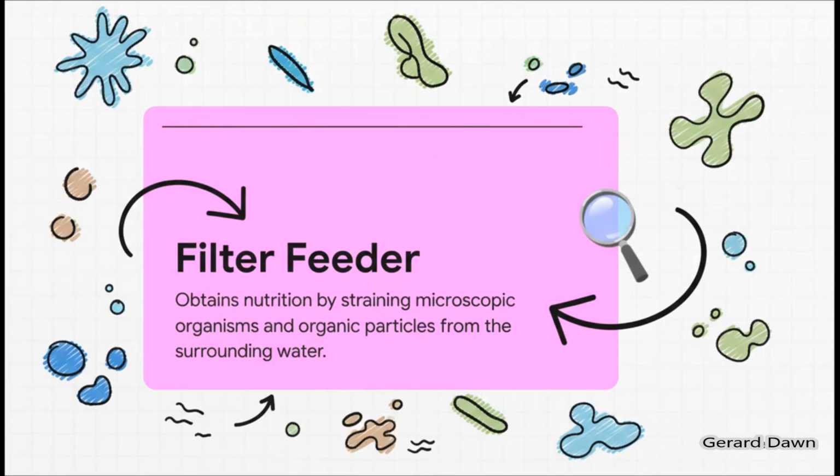So what exactly is a filter feeder? Well, it's pretty much what it sounds like. It's an animal that literally sifts its meals right out of the water. It's kind of like having a built-in pasta strainer for a mouth. They pull in water, their gills trap all the tiny, tasty little particles floating by, and then they just push the clean water back out. It's so simple, but so brilliant.